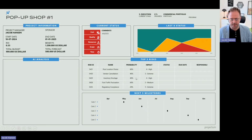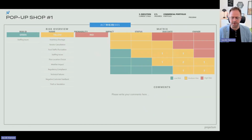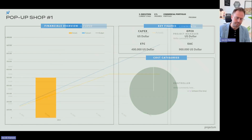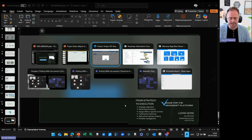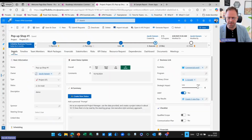I can see the risk I just created. I can see highlights from the next upcoming 5 milestones. I can see the list of all reports, detailed risk, and also details about my money in my business case. I could see the S-curve of burnt money versus actuals. Everything is directly available in Projectum XPM, which makes it quite easy for everyone looking at strategy to see the detailed performance of all projects linked directly into the key result.